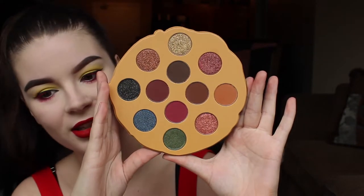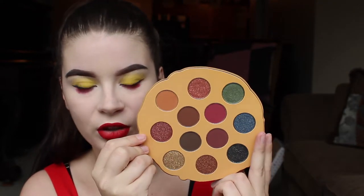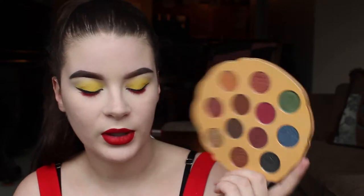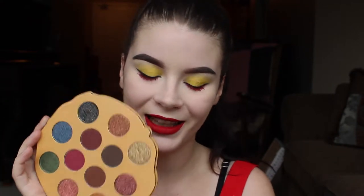So I'm gonna open this up and I'll show you guys what it looks like. These are the shadows. They're so pretty. What I just noticed is there's no names of the shadows. So when I do this look, I'm gonna have to insert a picture and show you guys what ones I'm using at what time. But they're so pretty. They look so glamorous and so I'm gonna do some quick swatches.